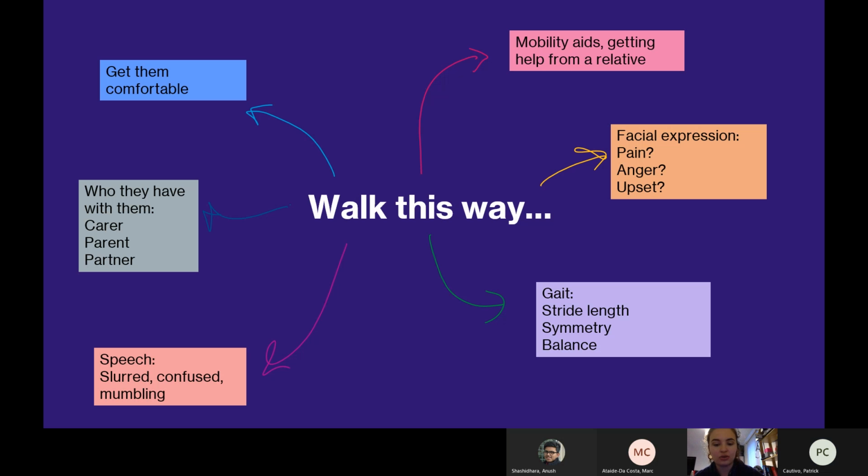And then just clarify who's with them. Just a piece of advice: never assume that someone is the wife or the daughter of someone, because you can get it wrong and it's so awkward. It's unbelievably awkward. And then get them comfortable in the room. But it's fairly self-explanatory.